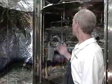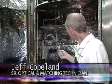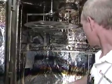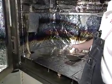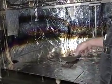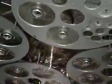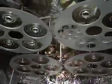Hi, this is one of 2 chambers we use here at Celestron for coating of the mirrors that we place in our telescopes. As you can see, they're hung in a fixture, and the fixture is spun above an electron beam system that evaporates the materials that we apply to the mirrors. The multi-step process is how we produce the high-quality optics that we use. The process takes about 1.5 to 2 hours, depending on the size of the lens.